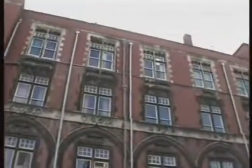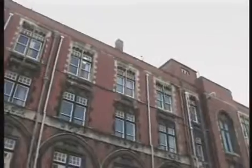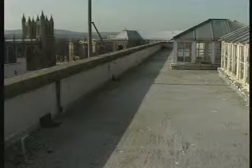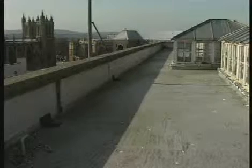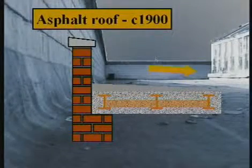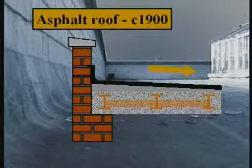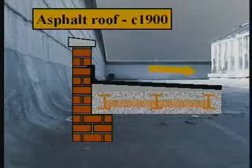Towards the latter part of the 19th century, an alternative flat roof covering became popular. Asphalt is a natural material dug from an asphalt lake in Trinidad. It was often laid on a composite slab of steel beams encased in concrete. The lake asphalt was sometimes mixed with limestone aggregate quarried in Italy, France and Germany, which was naturally impregnated with bitumen deposits.